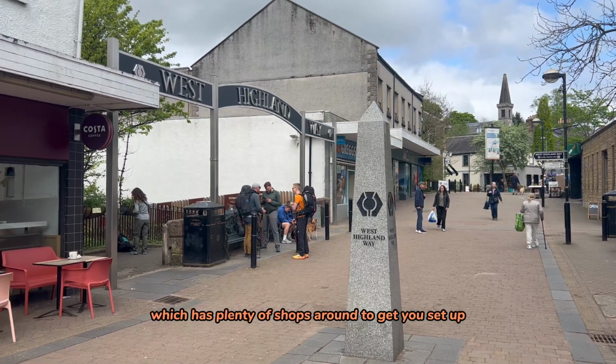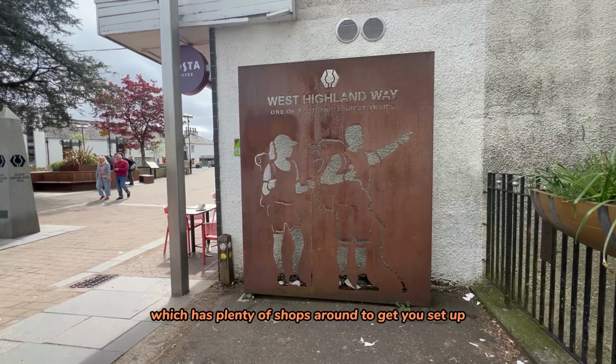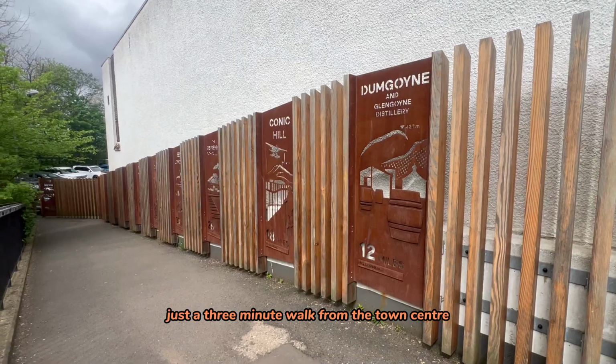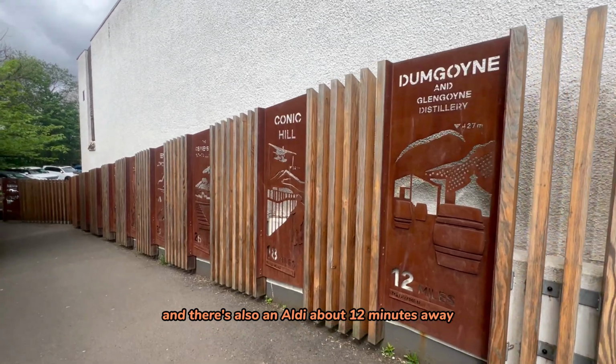Starting off in Milngavie, which has plenty of shops around to get you set up. The closest supermarket is a Tesco Extra, just a 3-minute walk from the town centre. And there's also an Aldi about 12 minutes away.